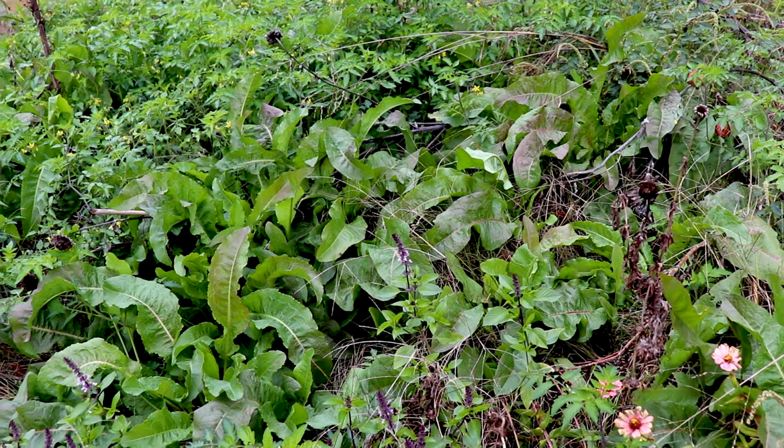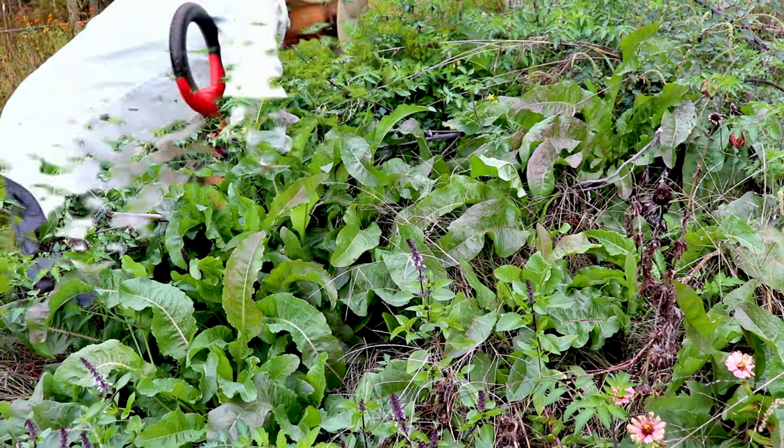Today we're going to be talking about another medicinal plant you don't want to get rid of. It's probably growing in your yard, and not only are the leaves edible, but the root is medicinal. So stay tuned. Okay, let's dig some roots.